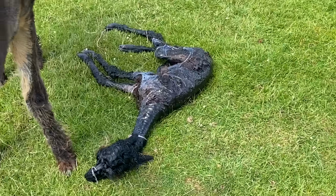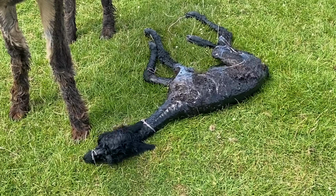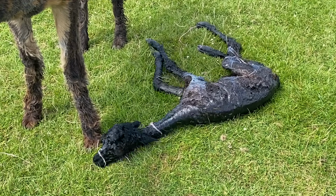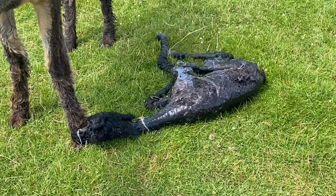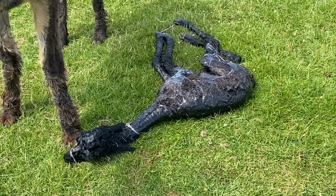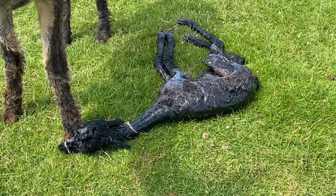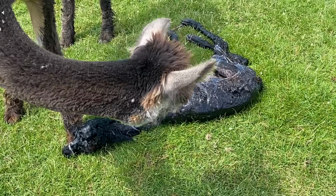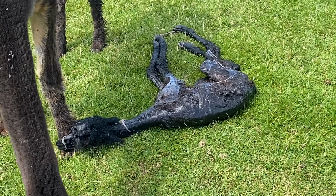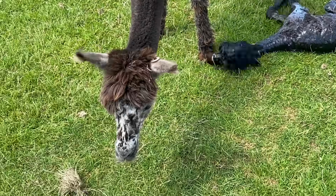Well, before baby does much more rolling around, it's time I sprayed the umbilical cord. So, a perfectly normal delivery, lovely healthy cria, and I'm now going to go and get some iodine to spray the umbilical cord and make sure mum's got a bit of milk. It'll be colostrum, the first milk, and as soon as the baby's worked out how to coordinate those very long legs, I'm sure she'll be on her feet and eating or drinking. Well done, Poppy. Proud mum, Poppy.